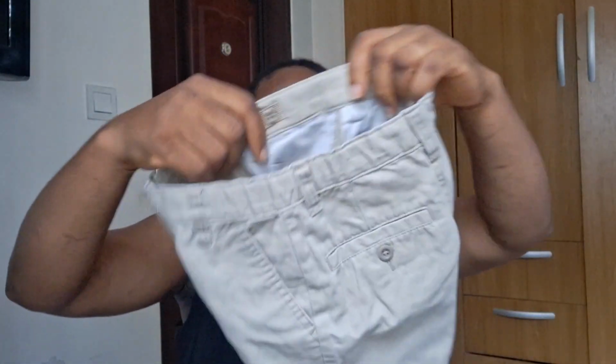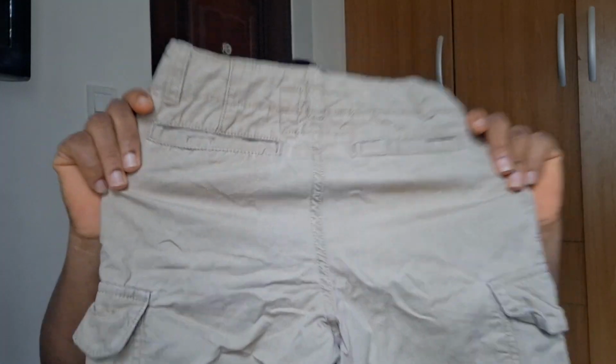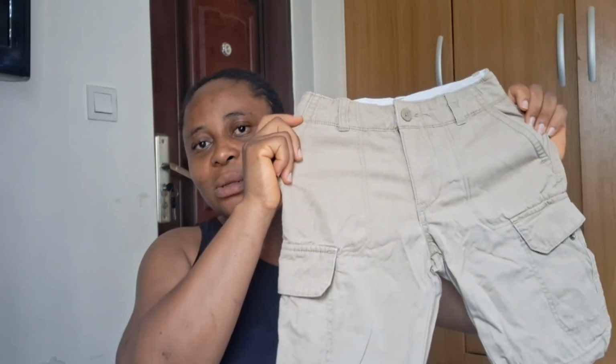Okay, so I got this, this, and this. So these are proper safari shorts with combat, but this is not looking neat. This is not looking neat at all. I don't like the way it looks. That's why I had to change my mind. I don't know if you can see that. I quite don't like the way it looks. So I had to change my mind to wear him something else. I don't eventually know which of these I'll be wearing him, but it has to be from either of these five. All right.